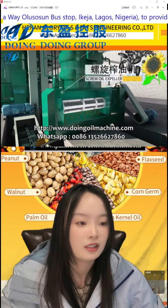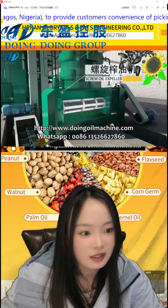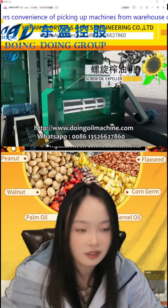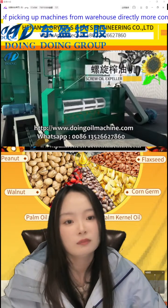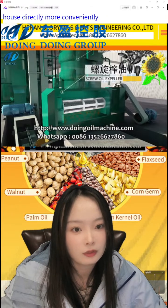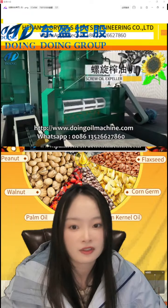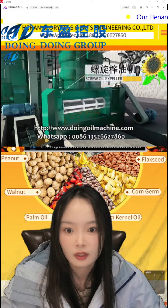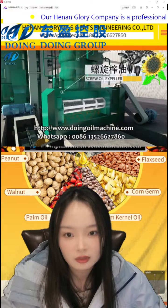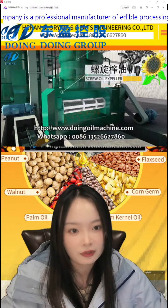And for the refining equipment, if your capacity is below 2 tons per day, we usually recommend you power it by electricity because it is more economic. But if your capacity is more than 5 tons per day, you must use thermal oil to give the heat for the whole production line. Next, I will show you. Okay, I will first explain every part of the refining.